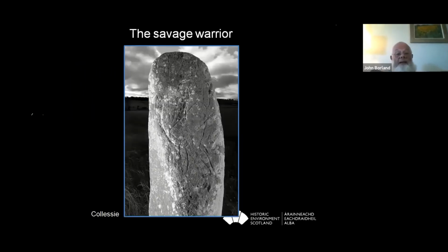So let's look at the images that we have. And the first would be this, the sort of savage warrior. We've got maybe about half a dozen of these stones in Aberdeenshire, all similar in a theme, depicting more often than not a naked warrior.